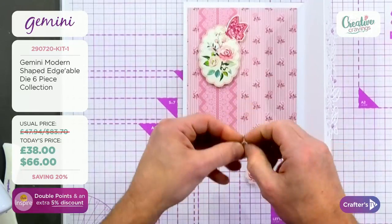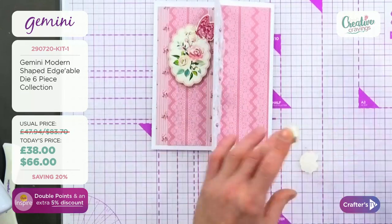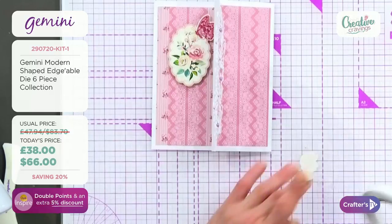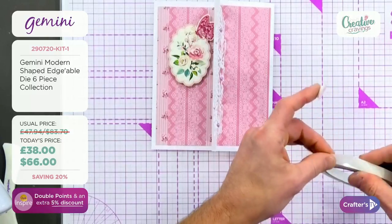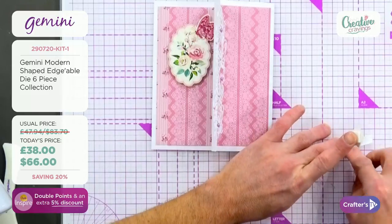So then all that we're just going to do, once again, let's just move that one to the side. I've got just a couple of wee roses as well. So let's just add a bit of tape. If you've got any of the glue, then of course you could be using that, absolutely.